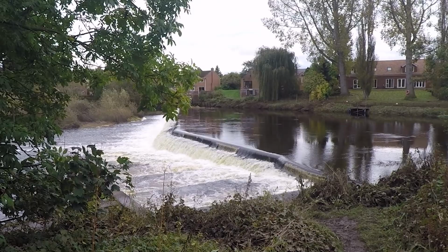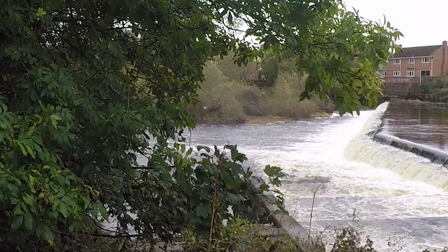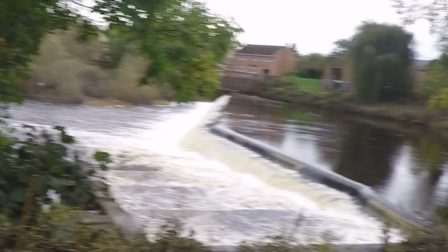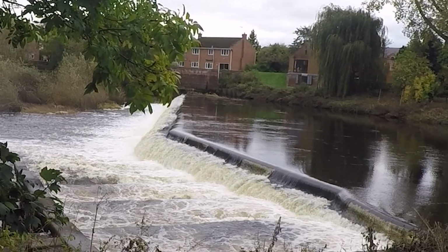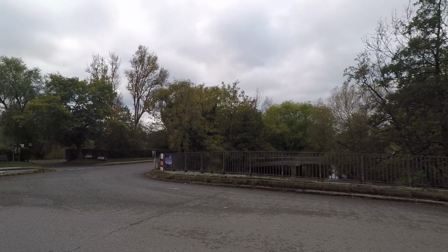The weir and salmon ladder on the River Yure is upstream of the ancient bridge. The River Yure is an important freshwater habitat, and in particular a spawning ground for river lamprey. They can sometimes be observed from the bridge. The walk continues. Leaving the weir, we're going to cross the bridge and return back to the town centre.